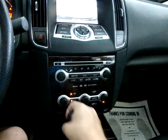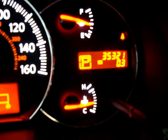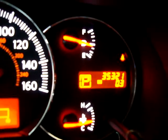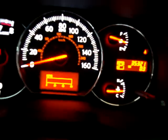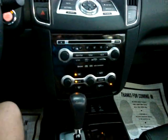Let's put it back in park. Okay, the car has 35,000 miles, 321. It is still under the manufacturer's warranty of 5 years or 60,000 miles on the powertrain.